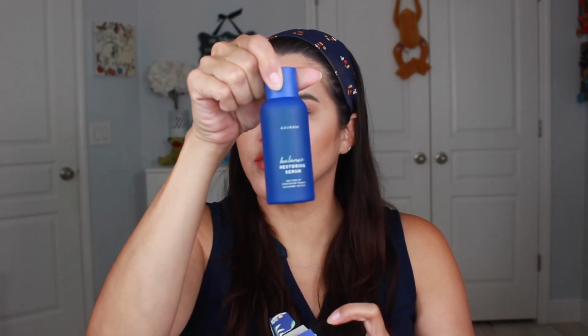I can't really smell what it smells like, but the bottle is really cute. I love the bright blue. Never heard of the brand, but really curious about more of it.